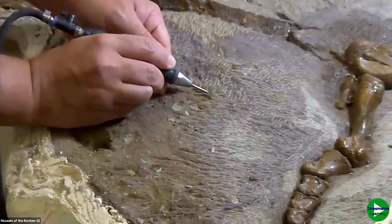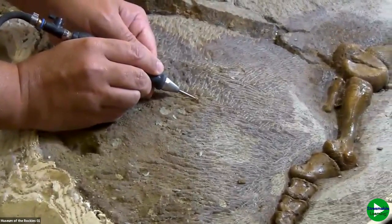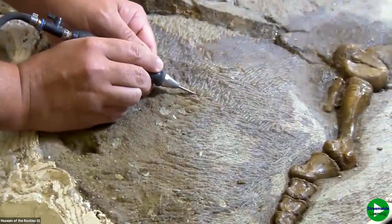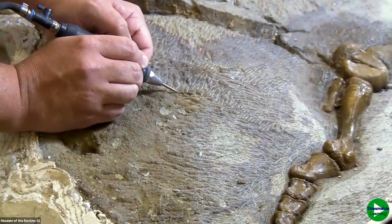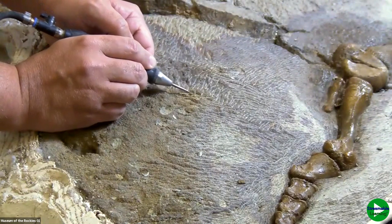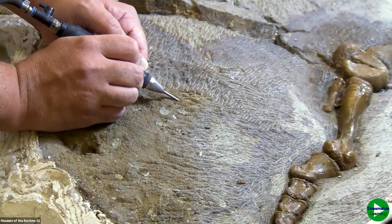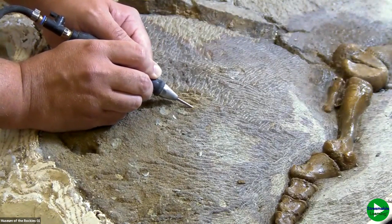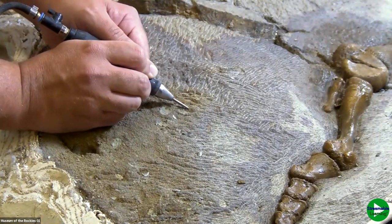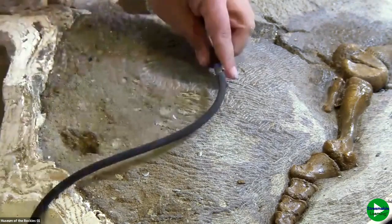And it helps remove this sediment. It goes faster than using that little awl that I showed you. Still not incredibly fast. And again, this sandstone is very hard, so you can see why it takes so long to get these bones exposed. So that's part of the process.